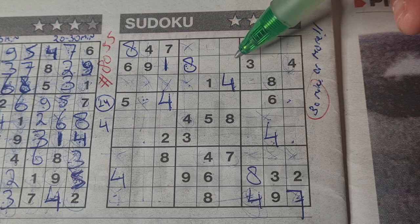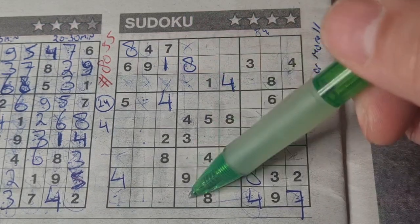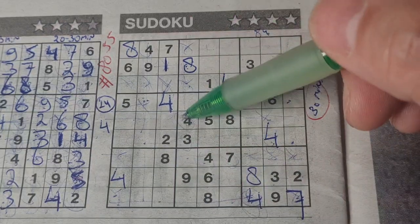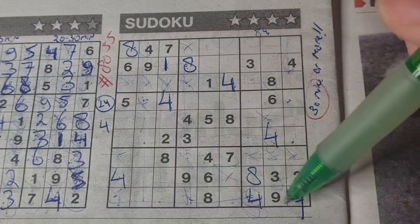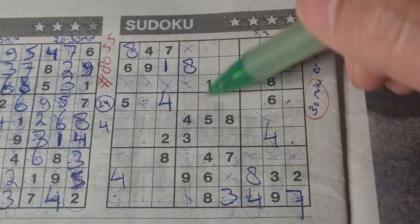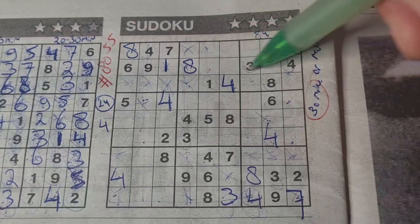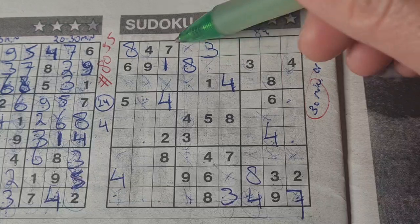Let me see. Four missing numbers in this big square. One of the missing numbers is three. We have a three in this column. No three in these two boxes. We have a three in this row. No three in that box. So one box left with a three in this big square. Should be there. Three in this column, three in that column, so the column between, the middle column. The only two places left with a three should be here or there. We have a three in this row. No three there. Three should be there.